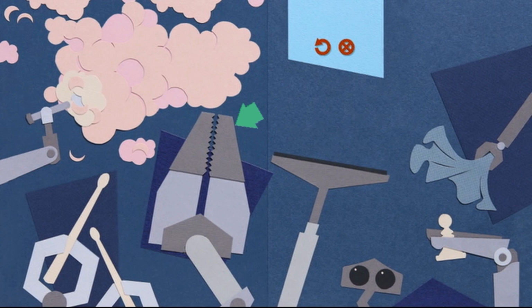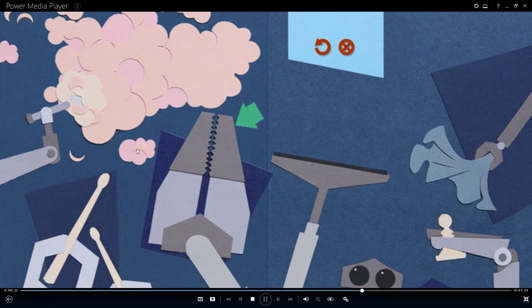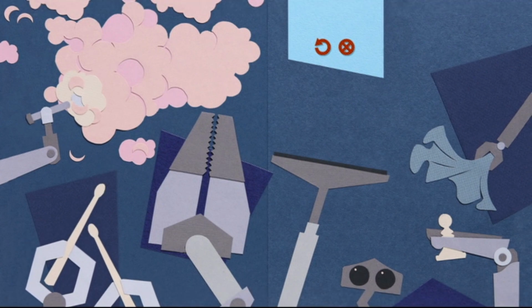Music can make playtime so much fun, don't you agree? This mechanical musician really knows how to keep the beat. Sorry, Wally. This bot moves to the beat of his own drum. Good for you.